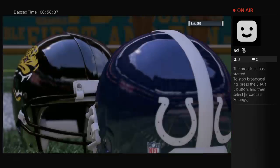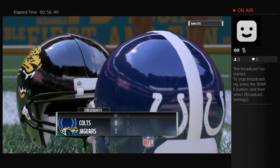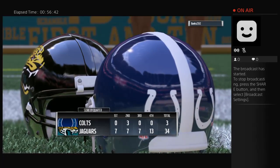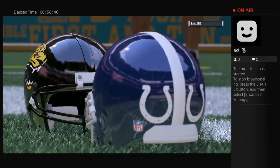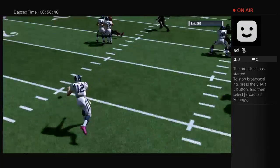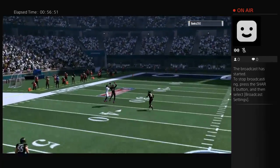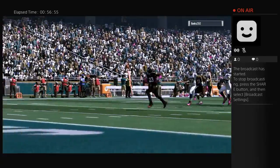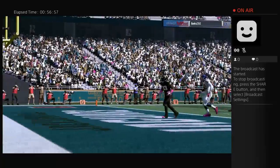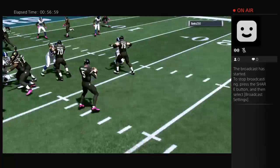So for the Jags, they're on a nice early roll as they move to 3-1 with a win here. And now it's off to Heathrow as they get set to fly back to the U.S. in a couple hours. Meanwhile, for Indianapolis, they're going to fall to 3-1 as they suffer their first loss. And they'll get a chance to redeem themselves next week at home against the Chicago Bears.